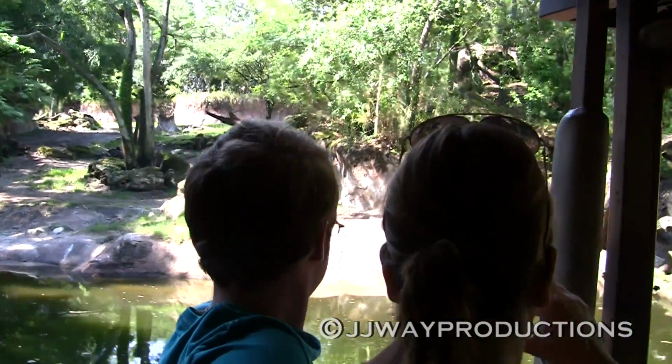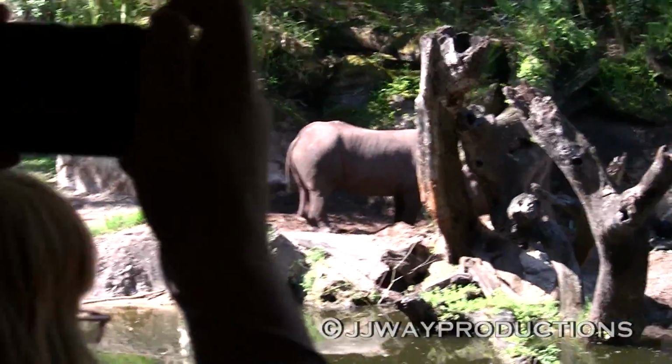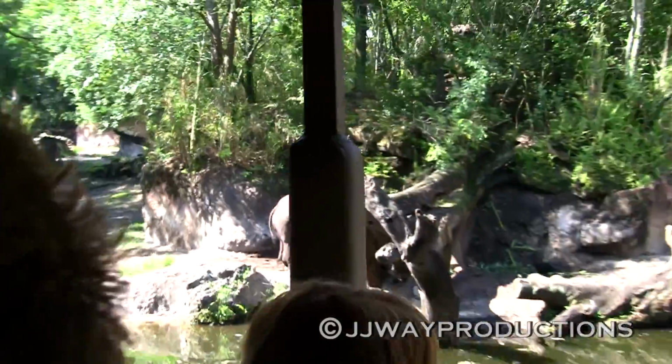Now, these birds right next to us on our left, these are yellow-billed storks. They like to eat fish and frogs and snakes, and sometimes even other birds. All right.